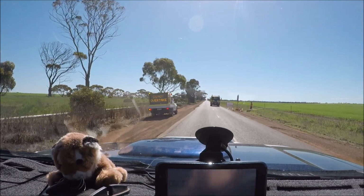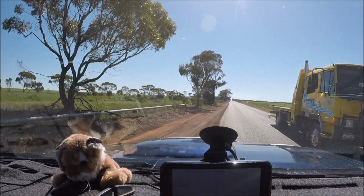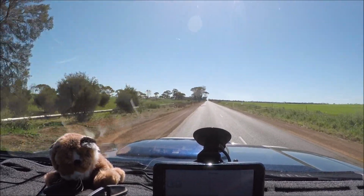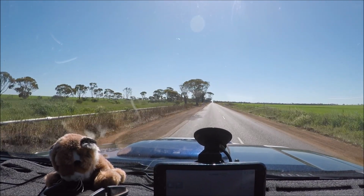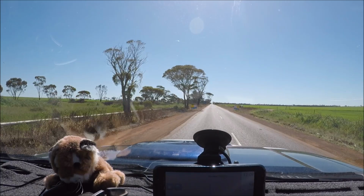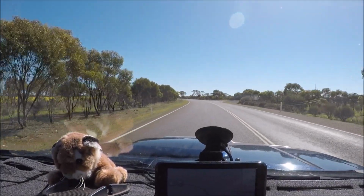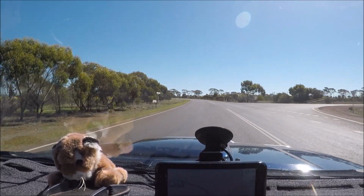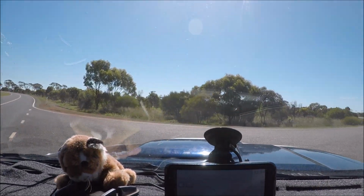Thanks, pal. Off we go, 110 kilometres per hour, end of road work. Right, this is our turn off to Narrabeen and Merredin. If we go that way, we end up going towards Perth. And Perth, strangely enough, is only 275 kilometres away from here.